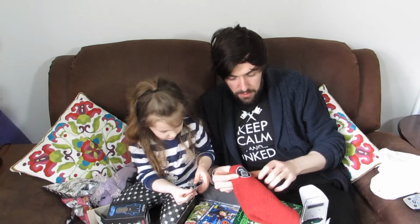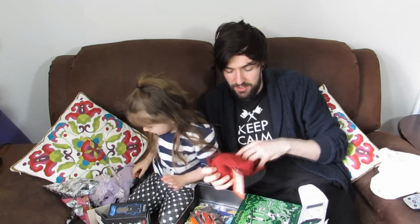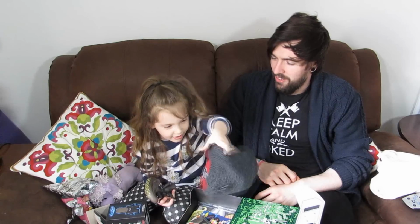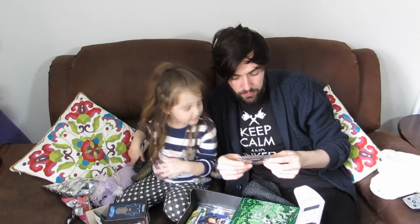We have a reversible beanie hat. Oh yeah, for those winter months. Red Daredevil and a skull. This is my favorite. Boom. Oh, you are so fashionable. I like it. Oh, you like it as she takes it off. Fantastic. Beautiful. What else do we have here?